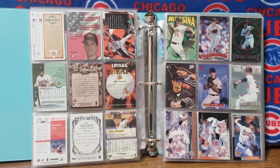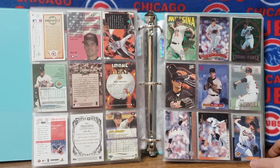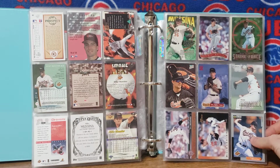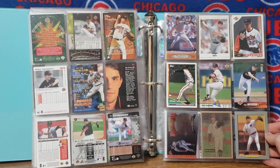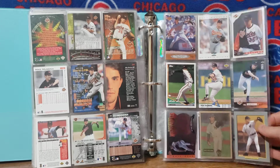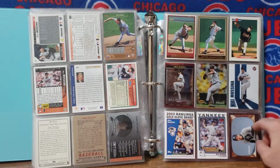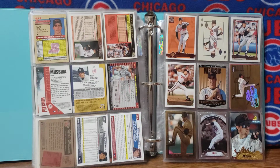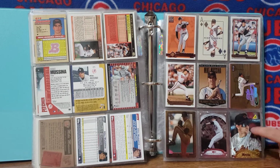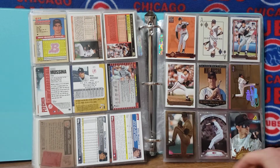There's a 93 Studio of his. That Strike Force is really cool. I always like that one too, with the ice blocks in the background or something. It's kind of cool looking Mike Mussina cards. That one with that old school jacket there. Here we got some with him in the Yankees uniforms. There's the retail, that's the Hobby Predictor. I like those too. They're really shiny looking and all that. I don't know what those are, but they're really neat looking cards.